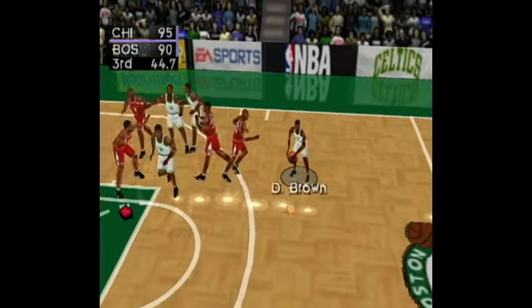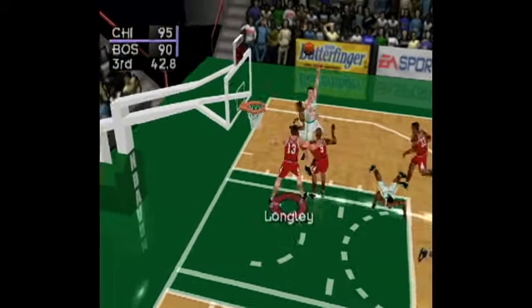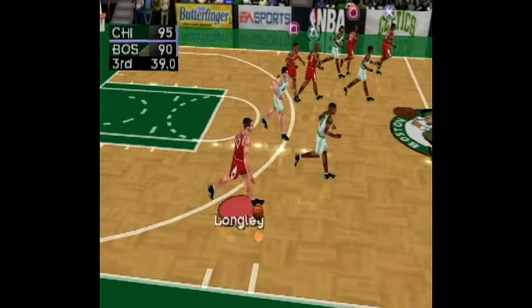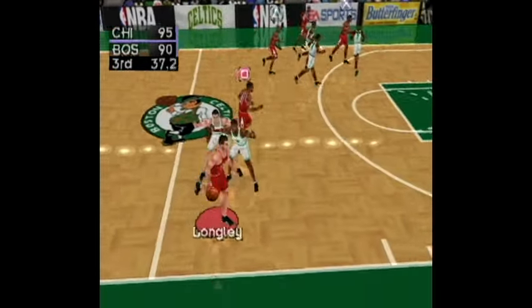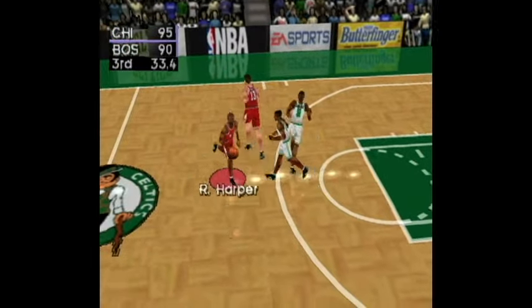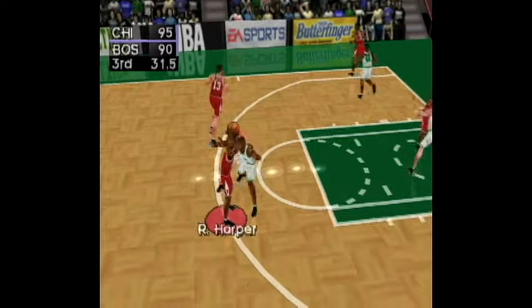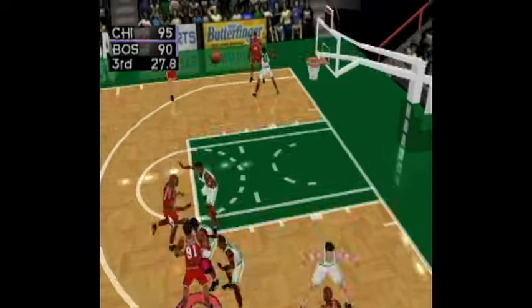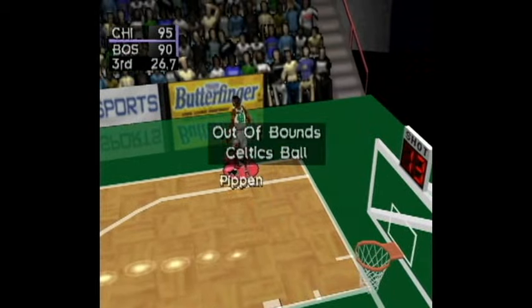Inbound pass to Billups. Brown to Knight. With the hook. In and out. Rebound pulled down by Longley. From midcourt to Rodman. Harper gets the ball. To Rodman. To Pippen. Out of bounds.